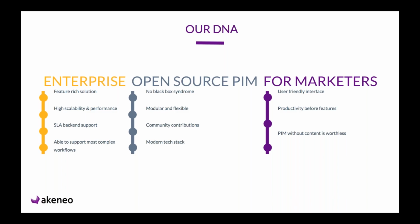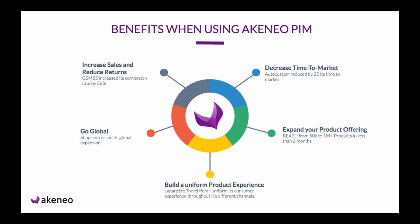So what does all this mean for your business? So we found that a PIM can help in a lot of different ways. So first, it can boost sales and cut returns by improving the quality of information presented to customers, right? Obviously, if you're a customer looking to make a purchase and you see incomplete or wrong information, you're probably not going to make that purchase, right? And the PIM helps to cut down on that.